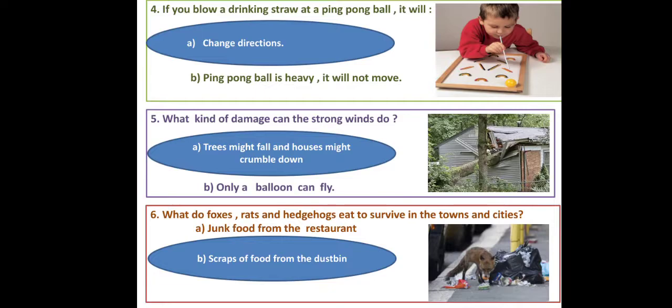Let me give you a very quick example. If you hold a piece of paper and blow it, does it move? Why is it moving? It moves, but why? Because it is not heavy, it is light. Same way, a ping pong ball is not heavy, it is light compared to other balls. So if you blow, it will move. So here the child is blowing a drinking straw at a ping pong ball. So it will change its direction and move whichever direction you blow the air into.